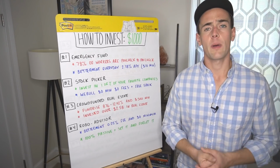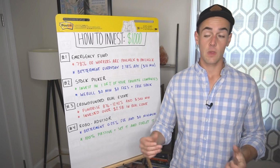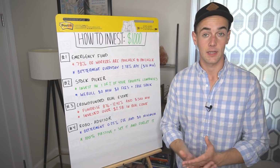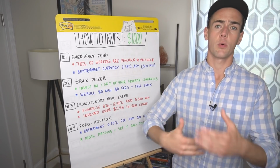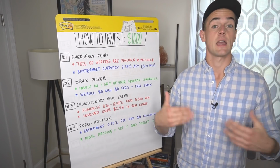So the way you used to go about investing was you would go to the office of a financial advisor and you would tell them you're looking to invest some money, and they would take that money, build out a portfolio for you, and invest you across multiple different assets and funds.